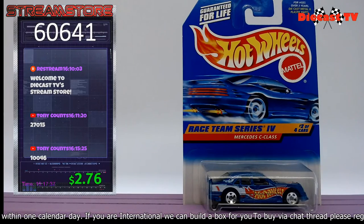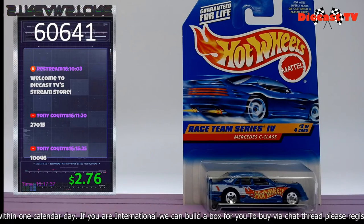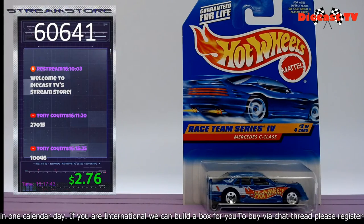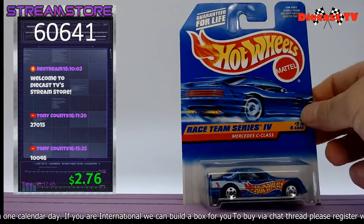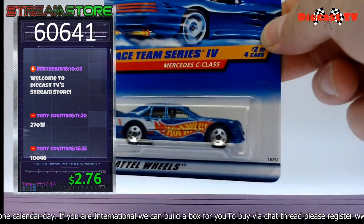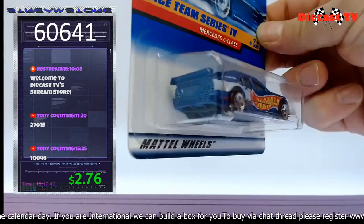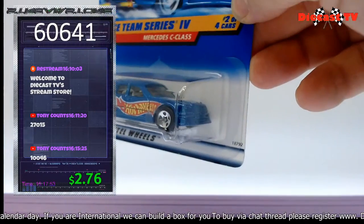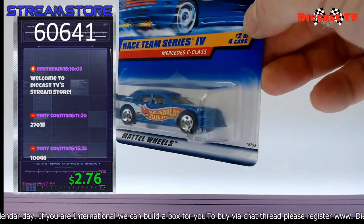Check out this Hot Wheels Mercedes C-Class. This was two of four cars in the 1995 Race Team Series 4. It's got the Hot Wheels badging, the blue, the white, the red. Looks really good with the tail fin there on that C-Class Mercedes. If Hot Wheels was a real race team, they'd be winning a lot.